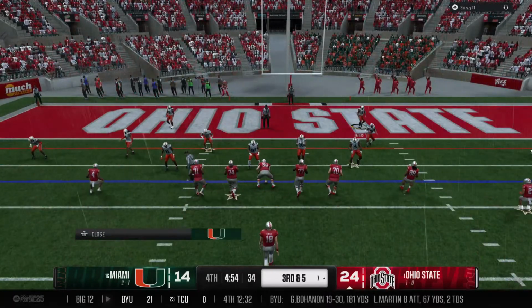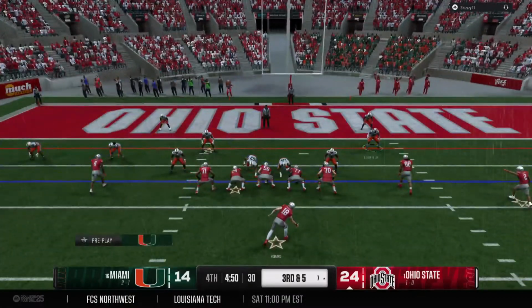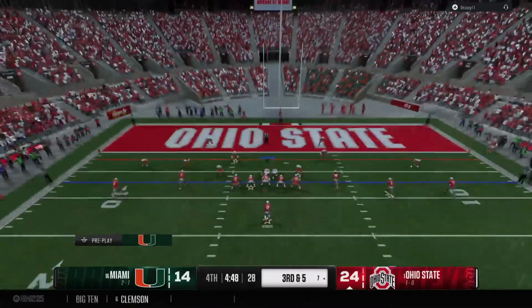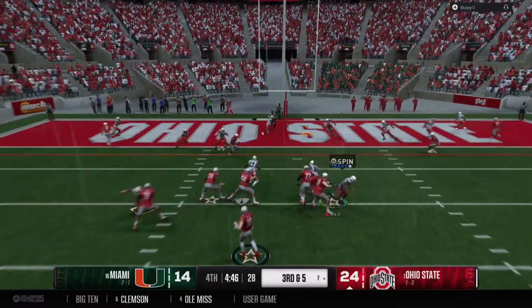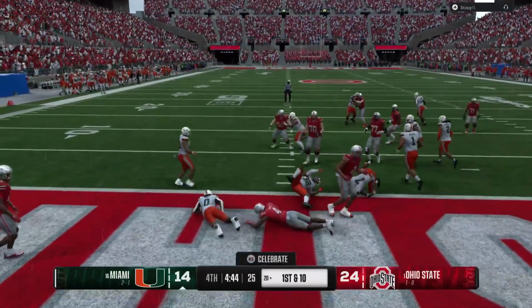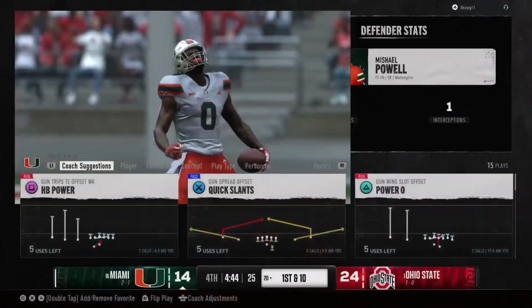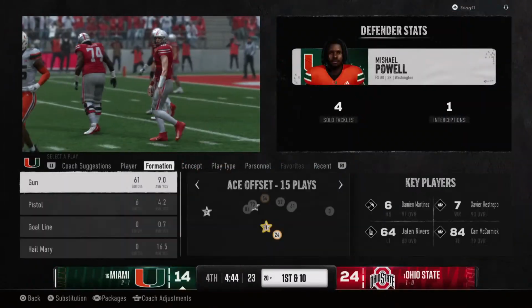Really need to pick up this conversion and avoid having to settle for the field goal. They'll snap it from the gun on third down. And here's the pick, and oh, did they need that right now. And he's brought down, and this defense gets the ball back for its own.